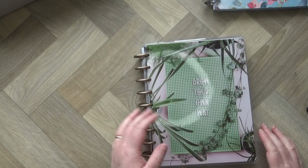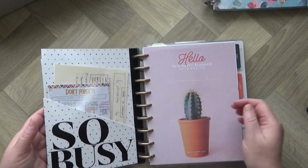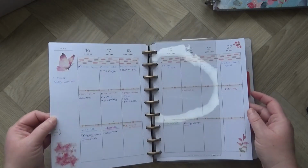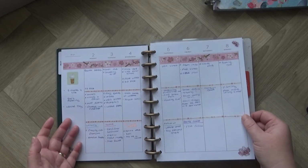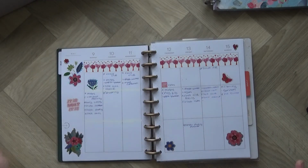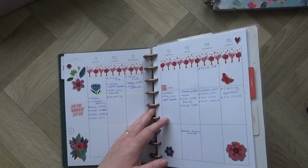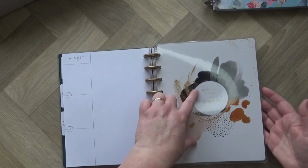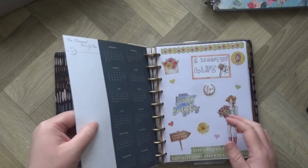This Grow Your Own Way is my everyday, and you see this a lot if you've been watching my videos. You know, there's my months and then my weeks, all pretty, all nice. So that's my everyday and everything. All of these planners, all of this information will end up in here on the month and on the week for my planning.